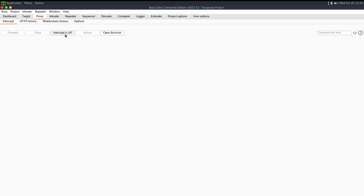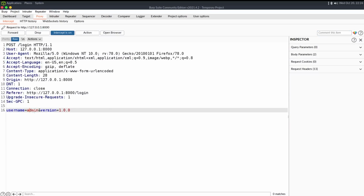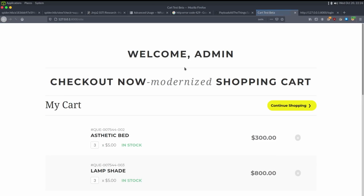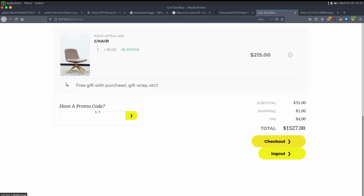Go to the Proxy tab, and we can try logging in with a name. Sign in. It logs in with the name and sends version 1.0. That's fine. Forward, we can turn intercept off. And we have a page.